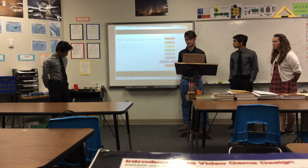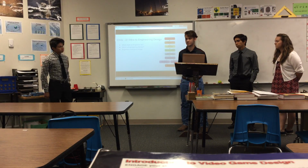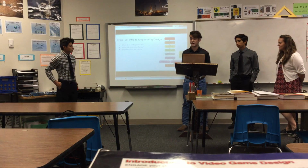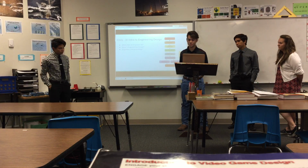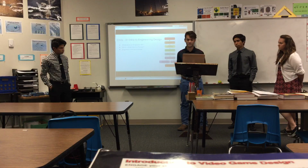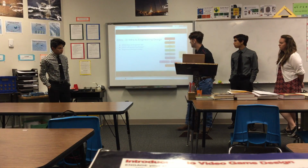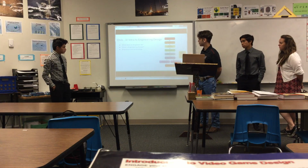Engineers and technology. Technology is a big part of engineering today, because there are so many technological advances that we use. Engineers are empowered with the technical expertise to develop new and improved products and systems, but they must always be aware of the impact their actions will make on society and the environment. And over here is a little diagram of how the engineering design process works.